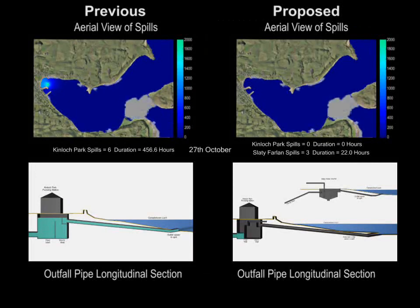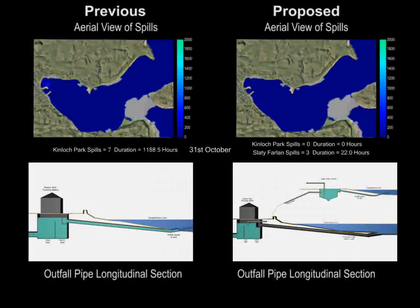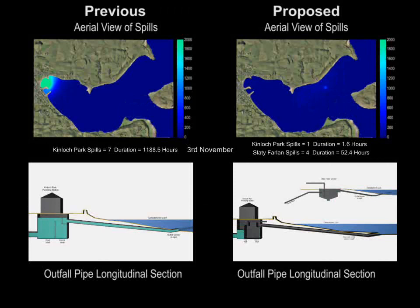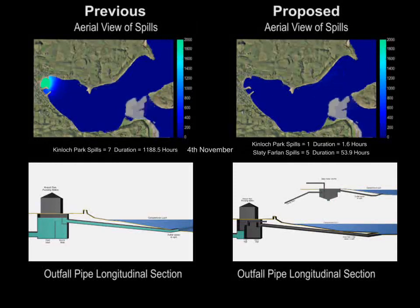Notice the rise and fall of the water levels in the sewer network in the lower sectional views. The spills at Kinloch Park for the previous situation briefly stop towards the end of October, but then an unusually wet period is experienced for the whole of November. During this very wet period, the new Slaty Farlan outfall for the proposed situation spills for four relatively long durations, on average for 80 hours per spill. But the spills for the previous situation at Kinloch Park are continuous for practically the whole month of November.